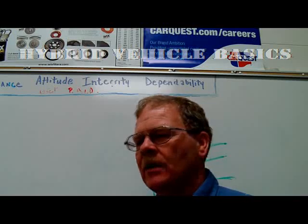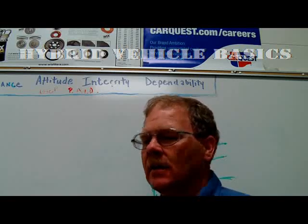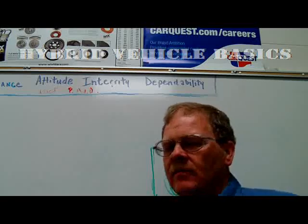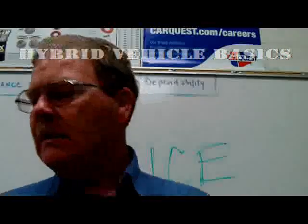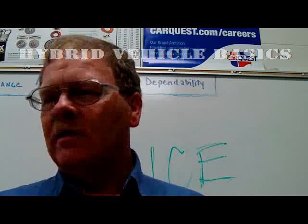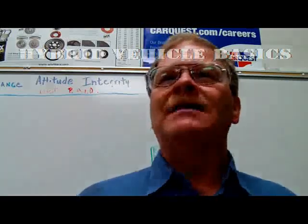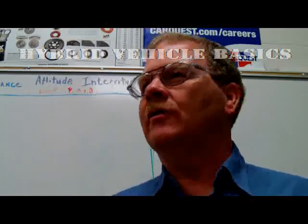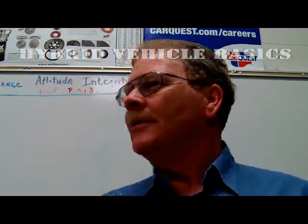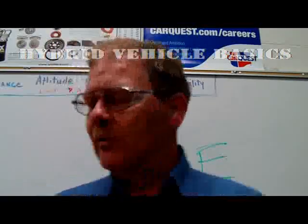What type of motor or engine produces more torque at lower speed? Electric. That's not a hard question. Not gasoline. The abbreviation HEV stands for hybrid electric vehicle. Anything that has more than one way to pull the vehicle is a hybrid. If you've got a bicycle that's got pedals, and it's also got an engine on it you can fire up, that's a hybrid. Doesn't have to be electric. That's basically the definition of a hybrid: if it's got more than one way to pull it.